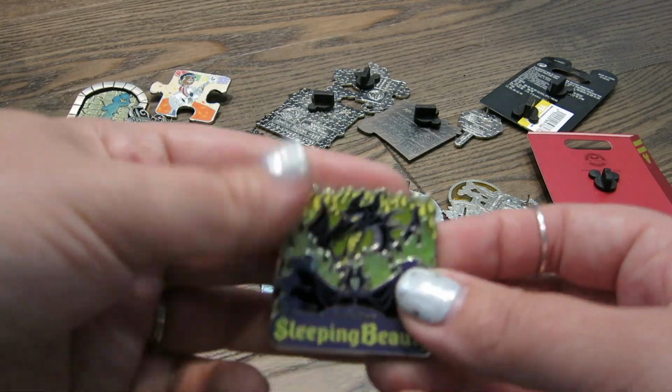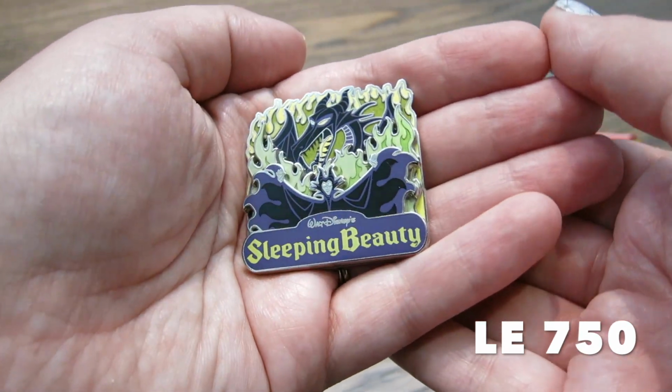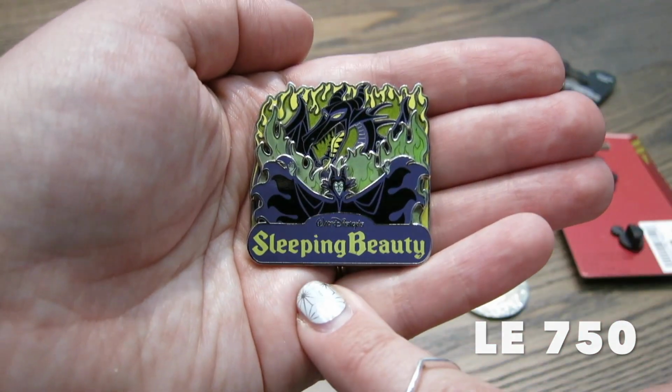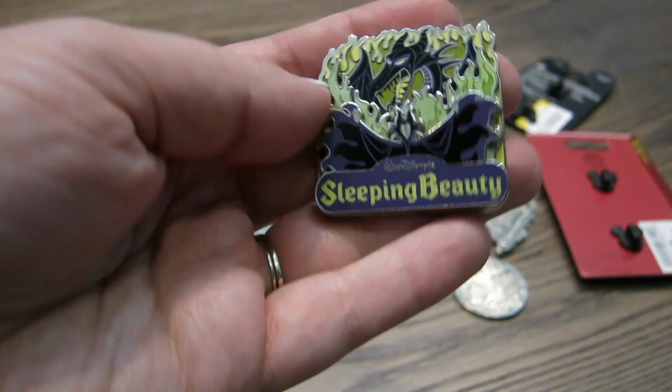This was another Park Pack. This was another one that I saw a lot of people getting, but it was a variant of the Maleficent pin from Sleeping Beauty. This one in particular is not an AP, just a Park Pack pin.